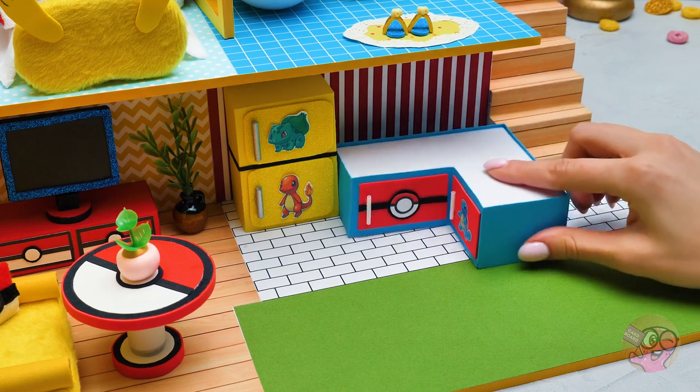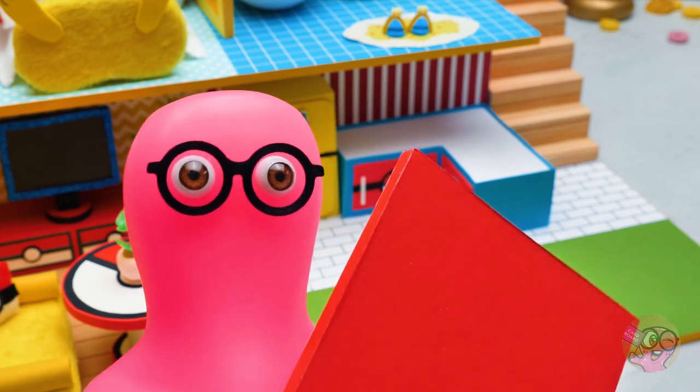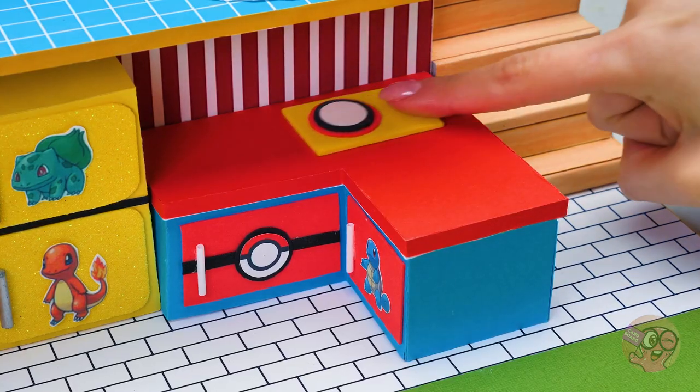Let's see. Which style do you like more? You both did great. Perfect decor. We just need a countertop. Like this one? We worked on it together. Awesome. Now we need a stove. Pikachu has to cook somewhere, right?